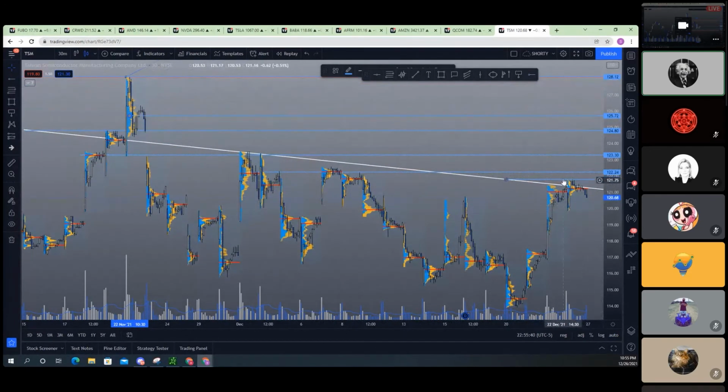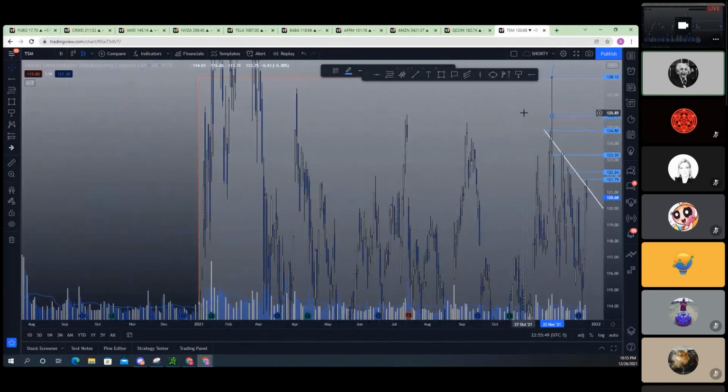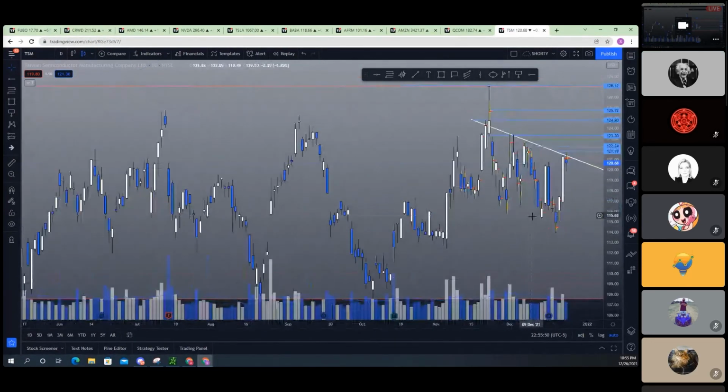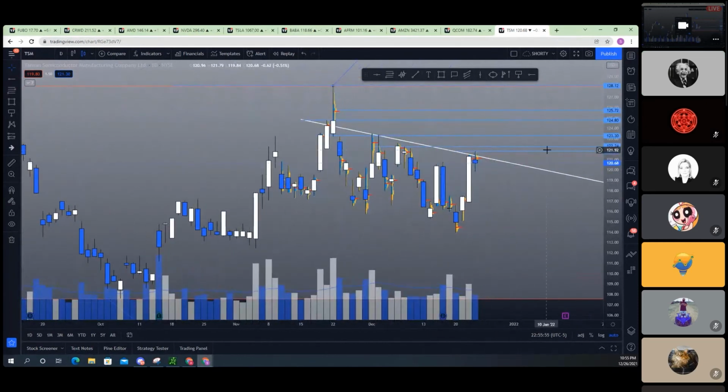122, you play to 123 and you scale out, and then so on and so on. So if you're going to scalp this tomorrow, this is definitely over 122. I would say 122 and a half, and you can play the 123.30 or potentially to 125 round.